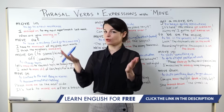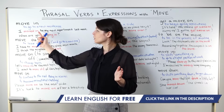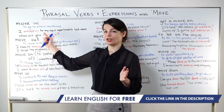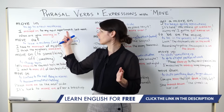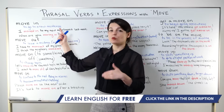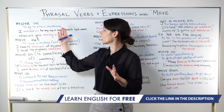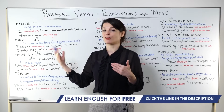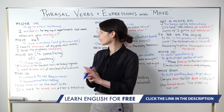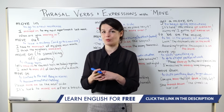So you'll notice when you use this phrasal verb, we follow move in with to, and then the new location. The new location goes here. I'll talk about the opposite in just a moment. You could use to my new office here as well. So we moved into our new office last week is another way you might hear this used for workplace changes. So to move in means to go to a new residence or a new workplace.